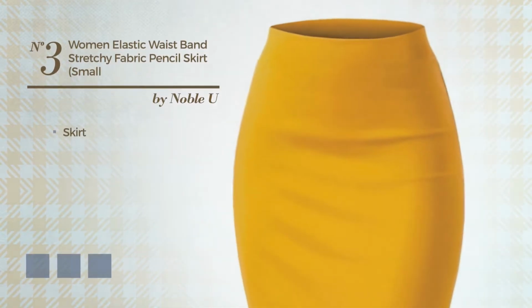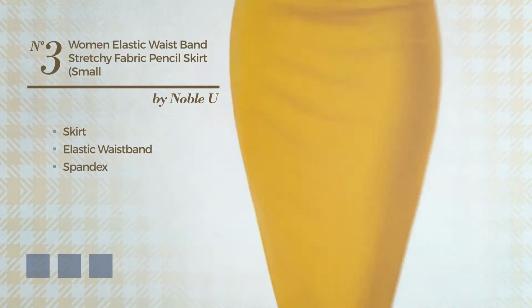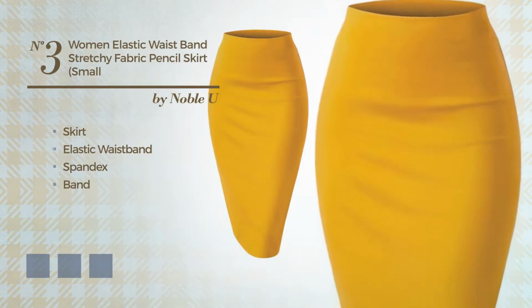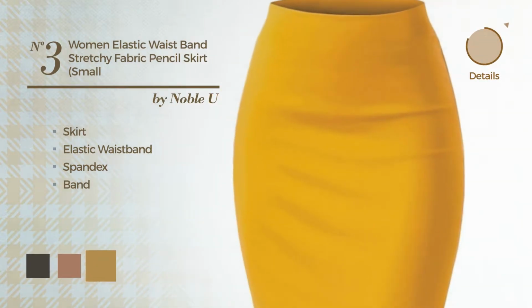Number 3, skirt. Including elastic waistband, produced with elastic spandex, styled with band. Available in 7 color variations, like black ink, mocha mousse and mustard gold.